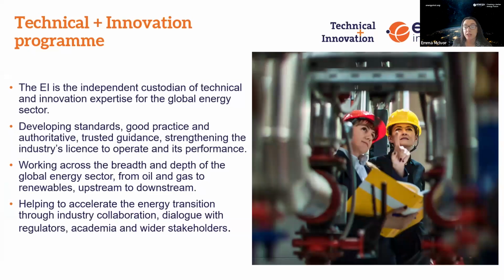We are the independent custodians of technical innovation expertise for the global energy sector, helping to accelerate the energy transition through member collaboration, dialogue with regulators, academia and wider stakeholders. Our work is based on technical evidence and broad consensus, and because of that is accepted as representing the industry benchmark, both by the industry itself and regulators. We work across the breadth and depth of the energy sector, from oil and gas to renewables, upstream to downstream, and globally, bringing representatives together from across the world to tackle issues that affect everyone.